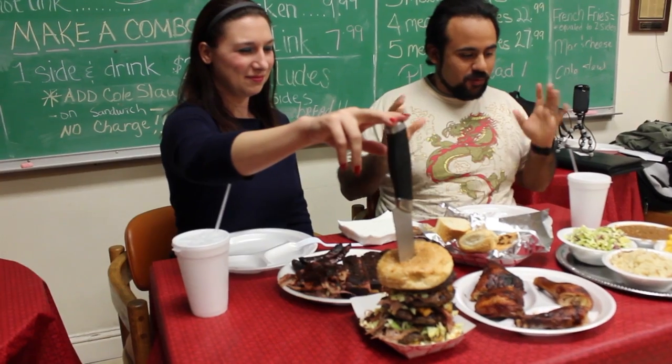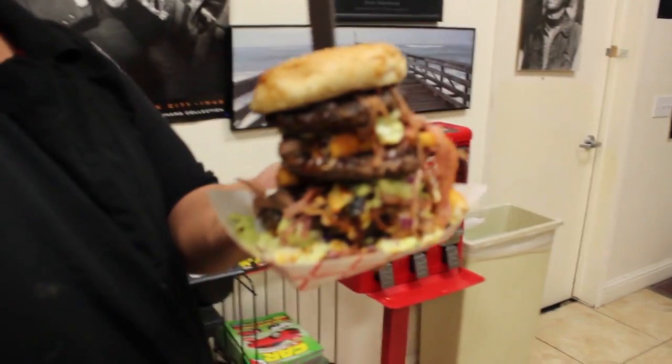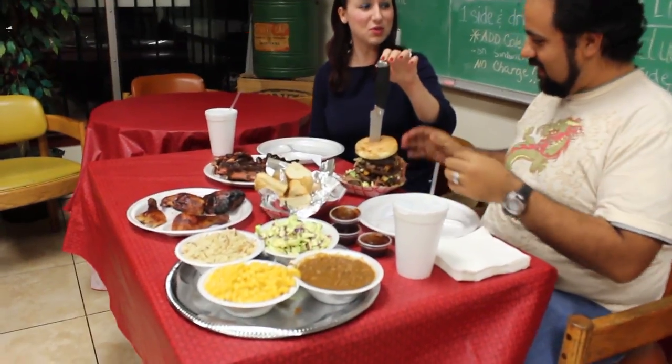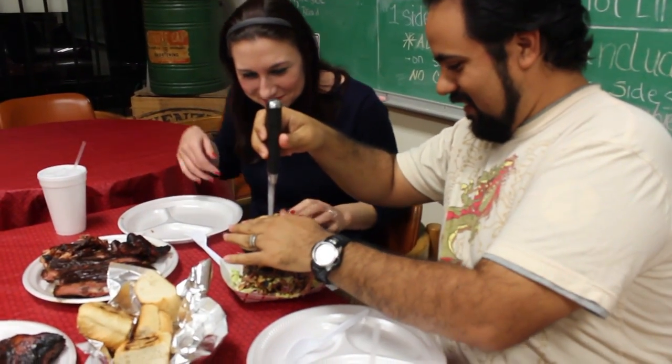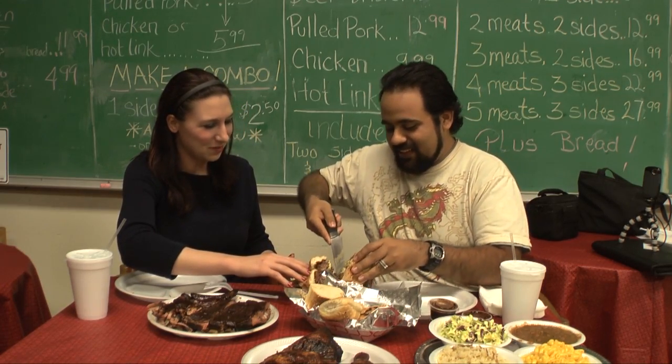We may not. So the first thing we're going to tackle here is the Man vs. Food Burger. The Man vs. Food Burger. A mountain of burger patties, pulled pork, fries, coleslaw, and just about everything else. Adam Richmond, the gauntlet has been thrown down. So I don't know about you, but I think this is going to be a fork burger for me.